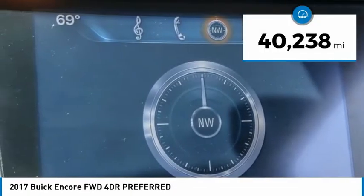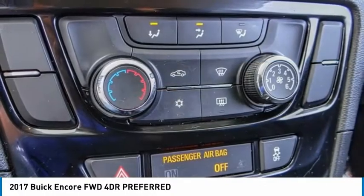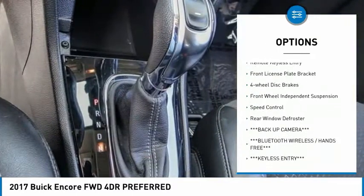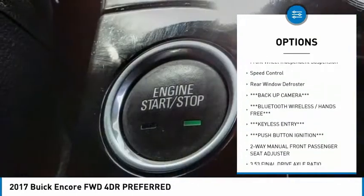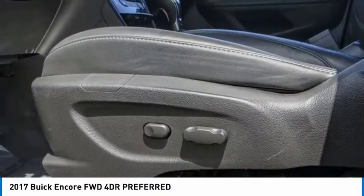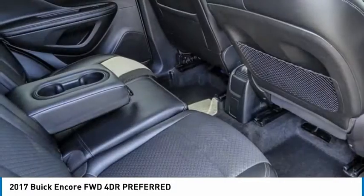This vehicle has less than 45,000 miles. Here are some of this vehicle's great options: electronic stability control, alloy wheels, brake assist, traction control, remote keyless entry, front license plate bracket, four-wheel disc brakes, front-wheel independent suspension, speed control, rear window defroster.